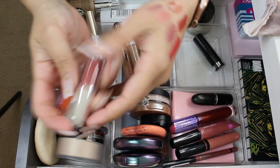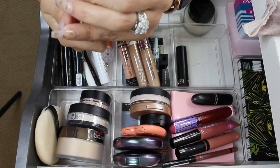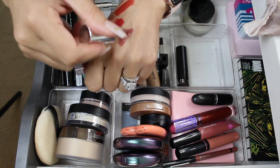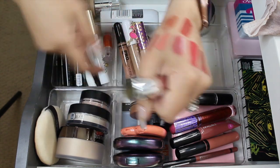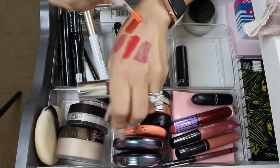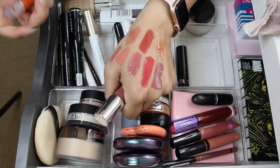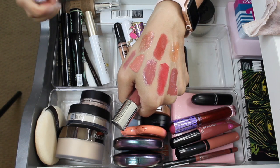And then the last two products, one is by Pure, and this is a liquid lip. The name is Twinsies. Smells so good. And then the last lip product is by Tower 28, and this is the shade Fire. I do love the formula of these. It's not a whole lot of pigmentation, but I just love the formula. So here we are. These are all the lippies I have for the next 2 weeks.